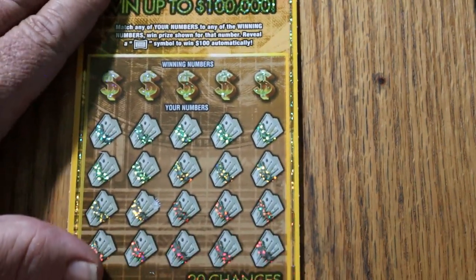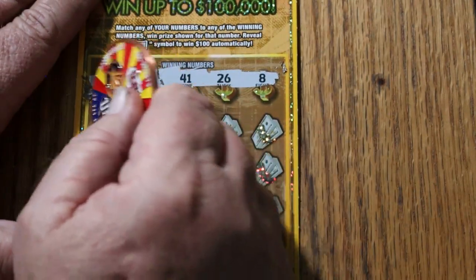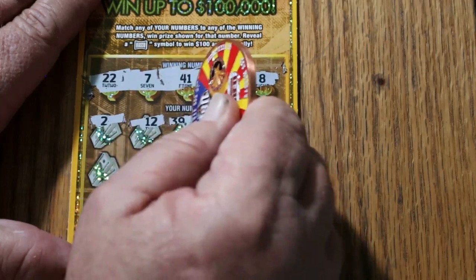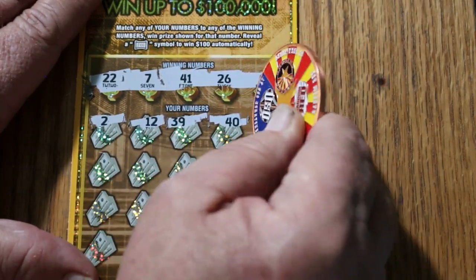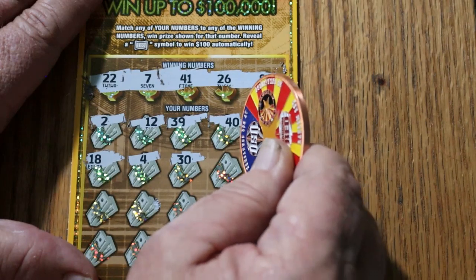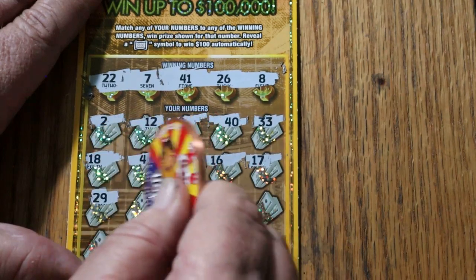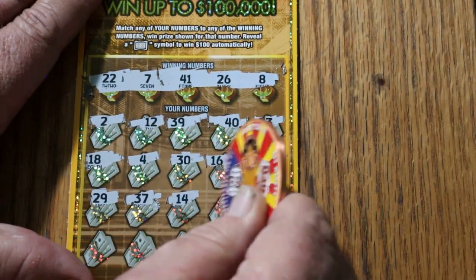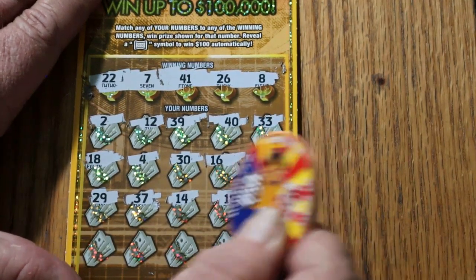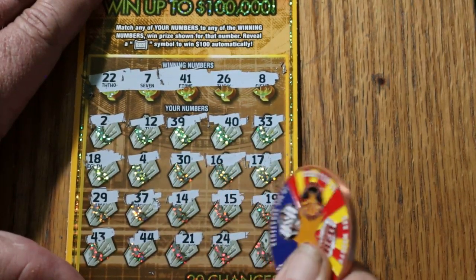Alrighty, ticket 41. Can we get a back-to-back going here? 22, 7, 41, 26, and 8. 2, 12, 39, 40, 33, 18, 4, 30, 16, 17, 29, 37, 14, 15, 19, 43, 44, 21, 24, and 49 in the corner for nothing.